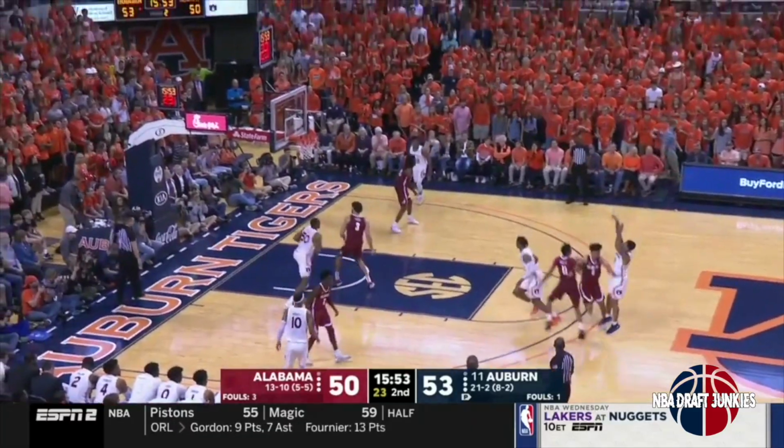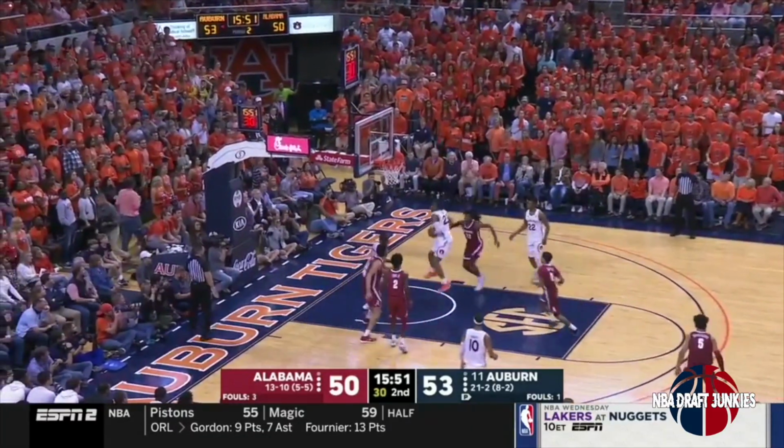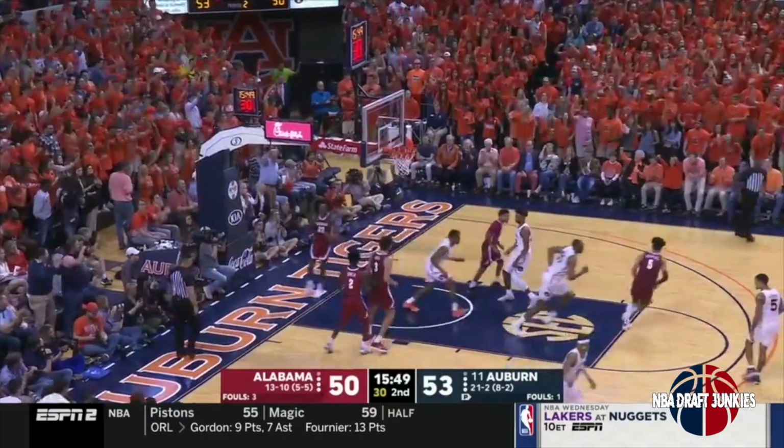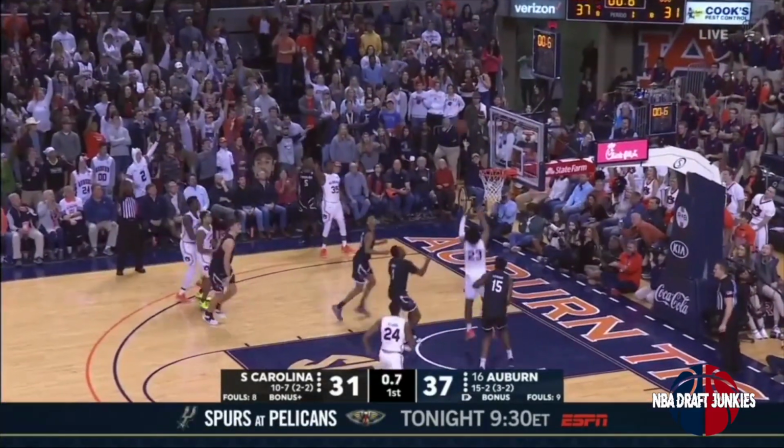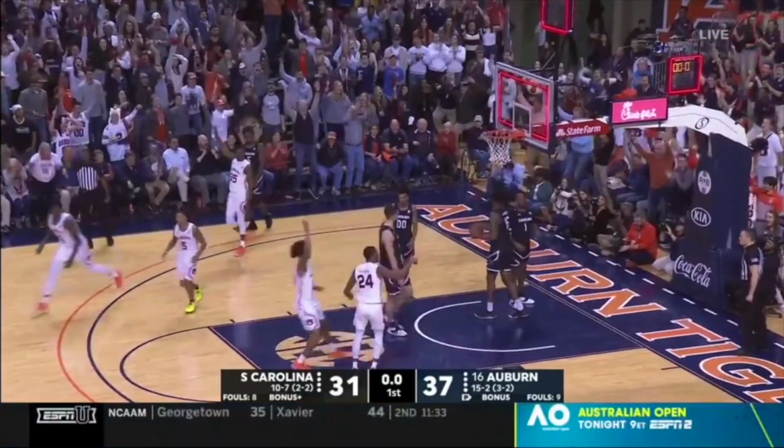You cannot allow John Petty to catch and shoot. If he shoots the ball without bouncing, you're wrong. Lobbed off, dribble penetration, find the hot hand, short. Oh my! Okoro.